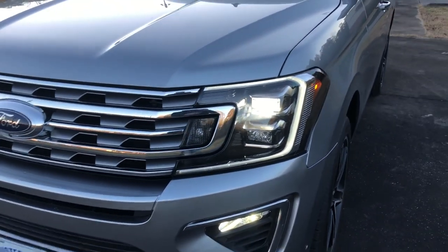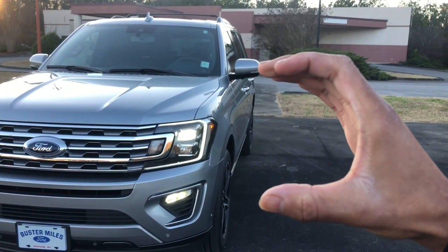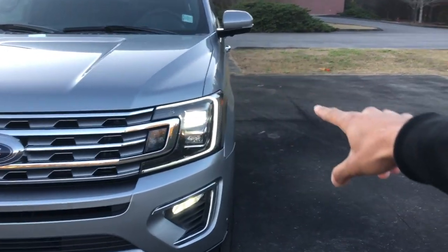Now, you probably see the headlights look like this. Like, when you're driving down the road, you've probably seen Expeditions with the lights that look like this. Well, that's the daytime running lights. That's another thing that stands out to me right there.